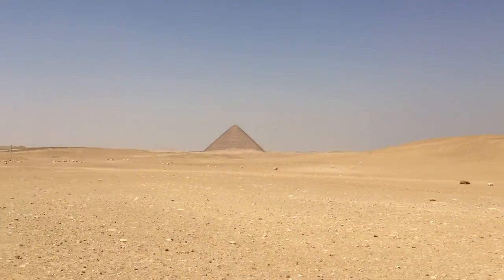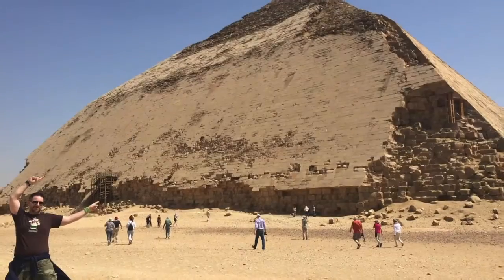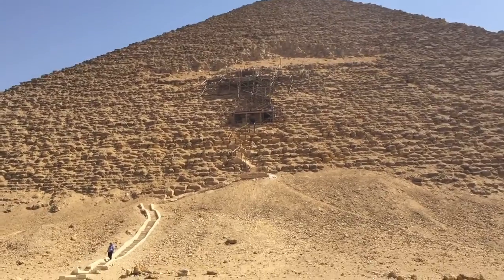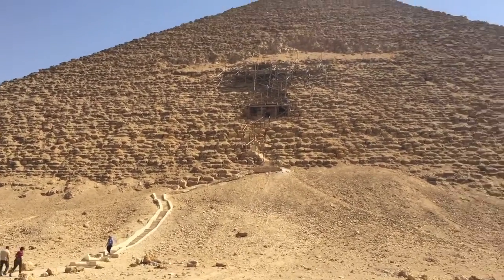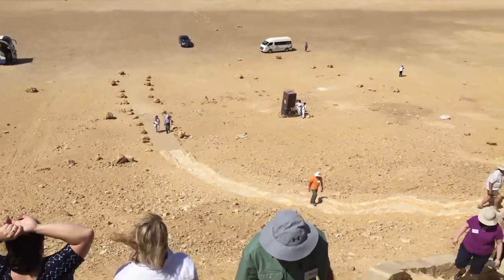Left, the Red Pyramid. Gonna be going in there a little later. It's gonna be awesome. So this is the entrance of the Red Pyramid. I'm going inside. Up those stairs, through the entrance right there. It's gonna be awesome. About halfway up.